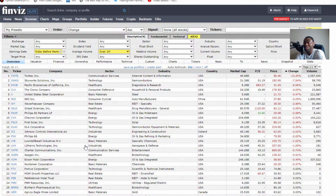So for those who remember the day before, after Facebook had its earnings, this one took a shine to that. So as a proxy, you could have traded Twitter as a proxy to Facebook, because they are in the same sector here, social media. But well, today it's reversing.